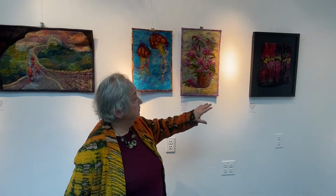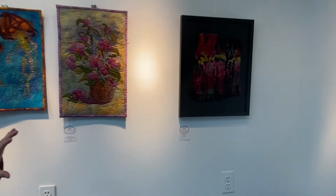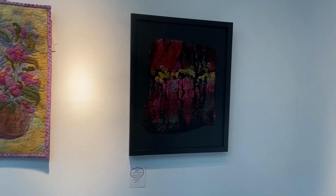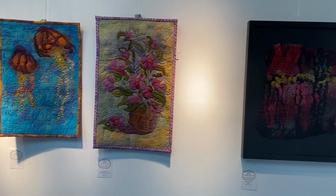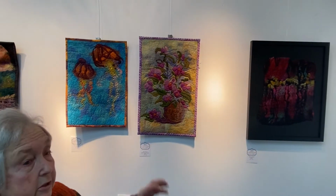These pieces are felted. So I start with wool roving, which is just loose, unspun wool. It's already dyed. So the color in here is already in the wool before I put it into the picture. You don't wash it or? No, it's already dyed. So it's already colored, but it's loose and puffy and unspun.